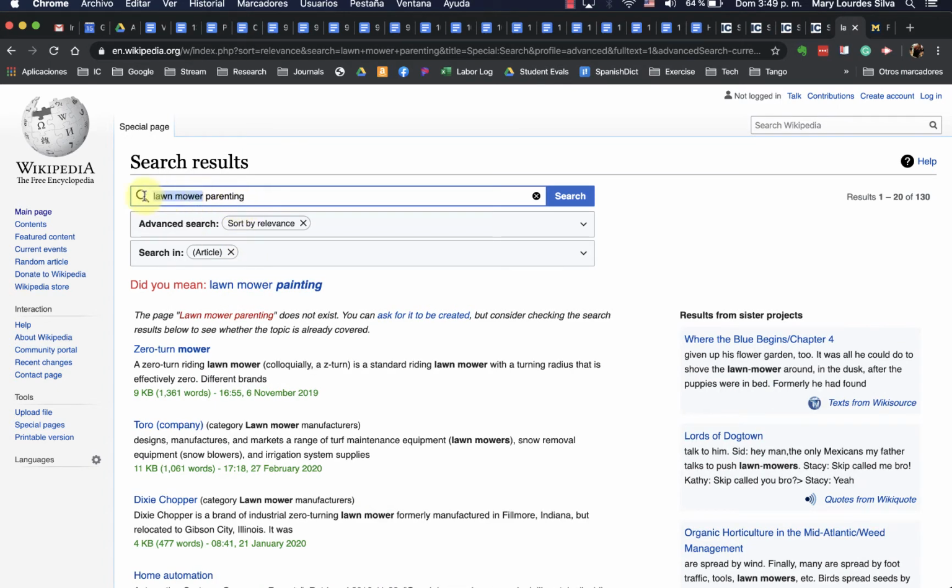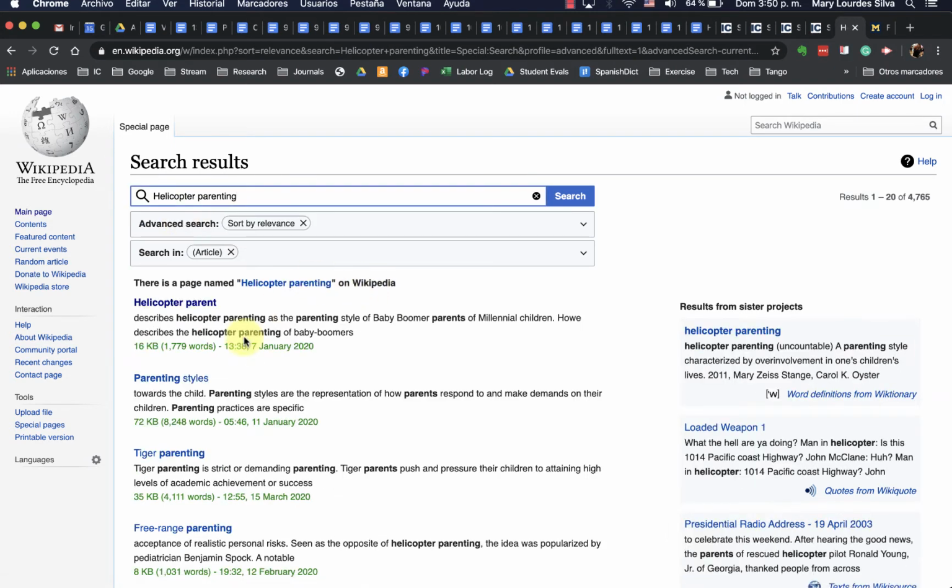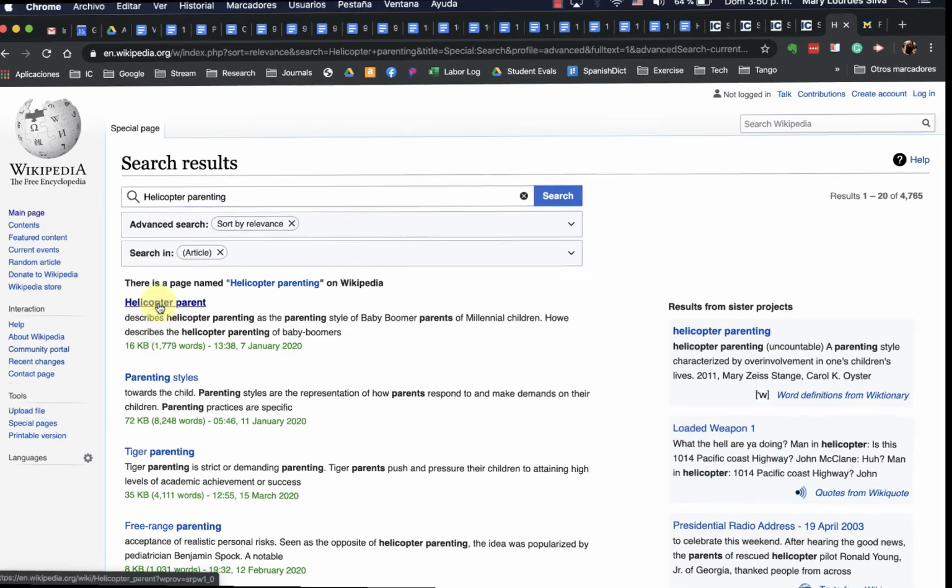However, much of the literature has been talking about helicopter parenting, and so I found information, and even the autoguess brings it up, which is a good sign, meaning others have written about helicopter parenting. And we find that there is, in fact, an article about helicopter parents, also another one on parenting styles. So I'm going to go ahead and click on this one here.